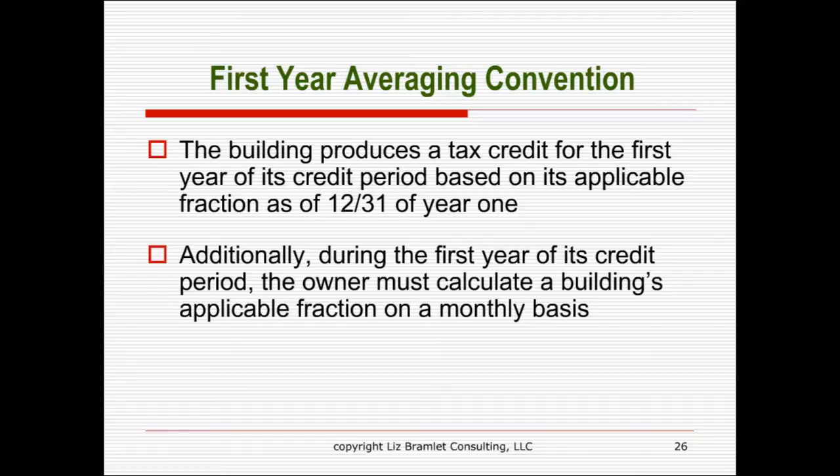There are two rules you want to understand about year one that we're going to talk about right now. The first one we refer to as the first year averaging convention. A building produces a tax credit for the first year of the credit period based on the applicable fraction you calculate as of 12/31 of that year. So that's the reason we say you always want to get everything leased up by 12/31, because that's when that applicable fraction is calculated for year one.